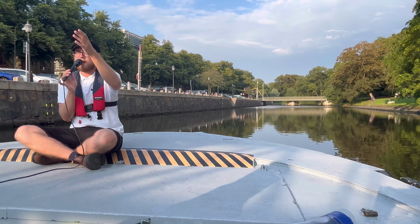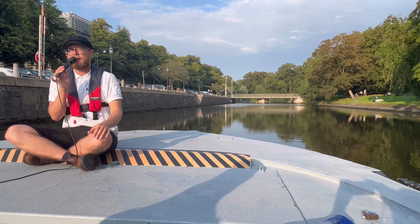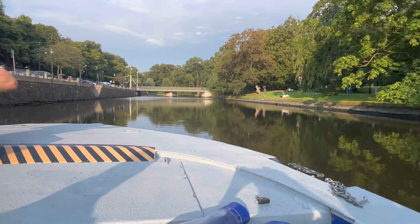But when they started the construction project here, they didn't just want to cut these old, rare trees down. So instead they dug them up with the roots and all and moved them.